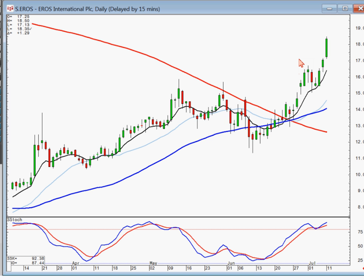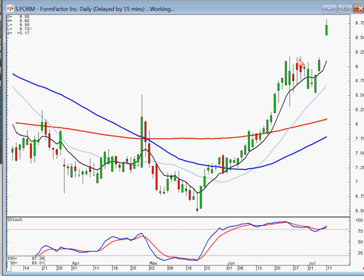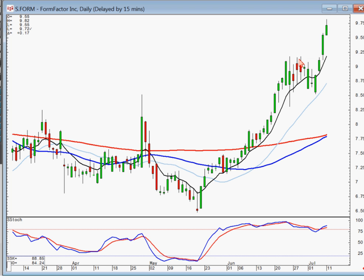Now, will it get to those levels? Who knows? The first criteria is if you see a sell signal, you close it out. If it gets to the 20.50 area, you just become a little bit more diligent as far as watching for that sell signal, because that's probably the area where you're going to start seeing some profit taking again.